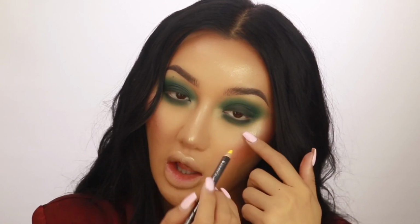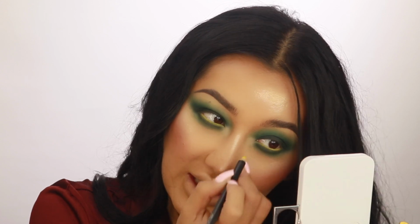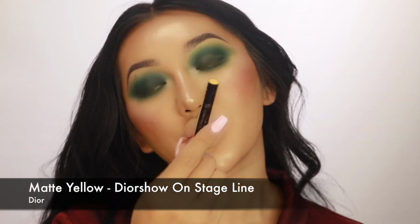And then I'm just going to line my waterline. Just working on this eyeliner as much as I can. It's not as bright as I want it to be, like in the photo. I have no idea what product I used. But I'm going to go in with this Dior Matte Yellow waterproof liquid liner.